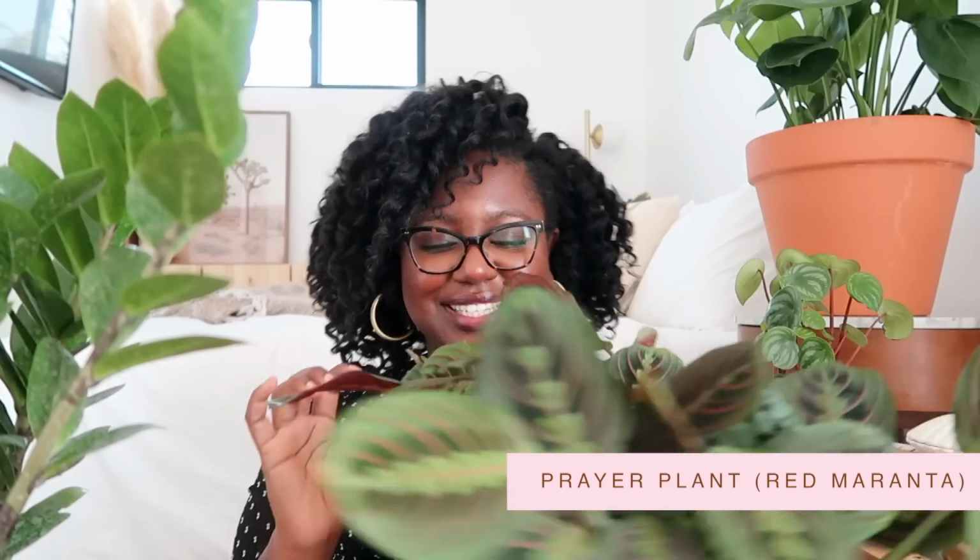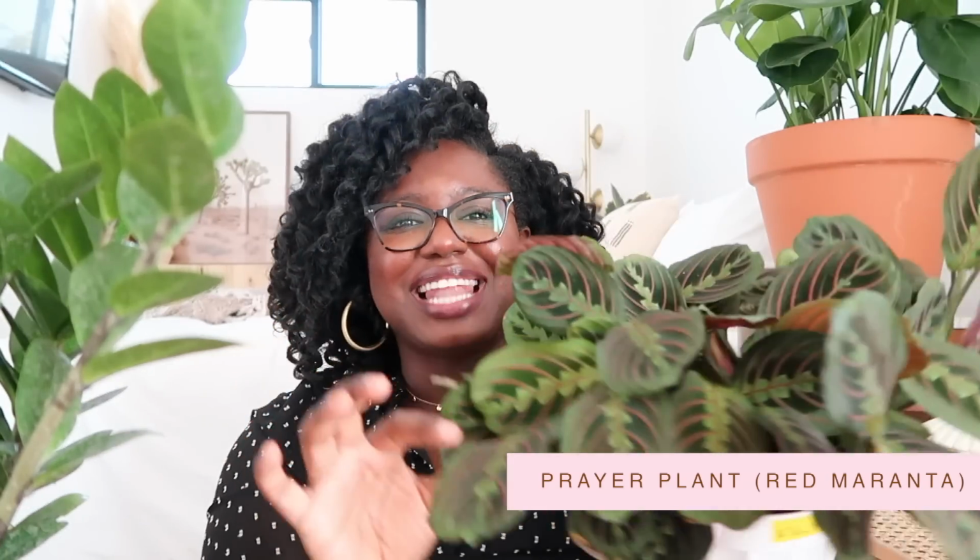Our next plant, I'm just gonna go by what's easiest for me to grab because I am sitting on the floor and getting up isn't what it used to be. The next plant is this prayer plant. Ooh, isn't she cute? She is flexing.